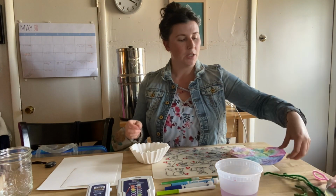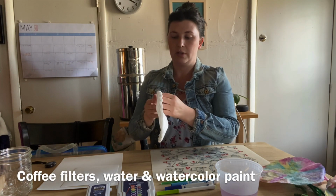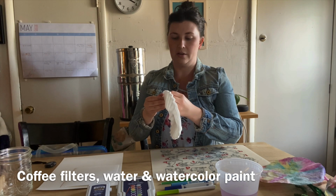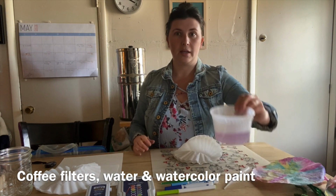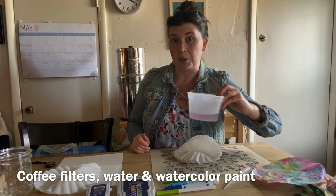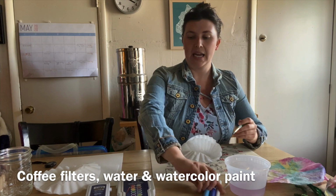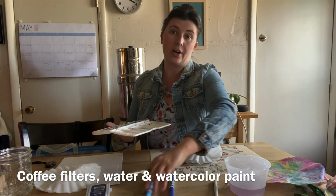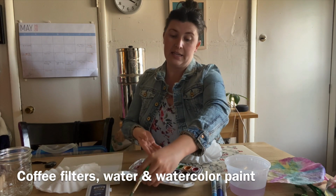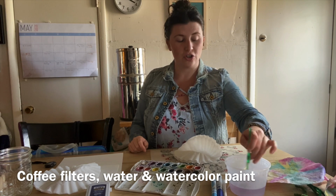So to start, we are going to get some coffee filters out here, get our dish of water. Mine's already a little purple because I started painting. A paintbrush and watercolor paints. So any watercolor paints you have at home are fine, and it works best to get it pretty wet, and I'll show you why.